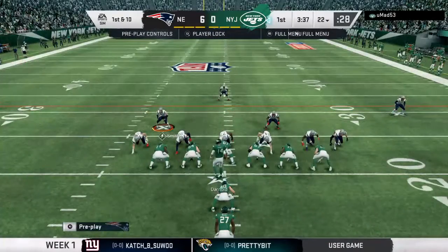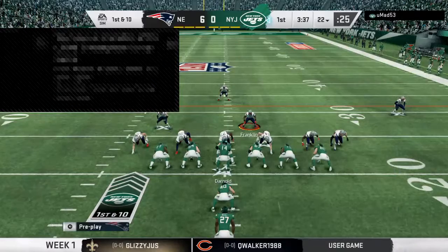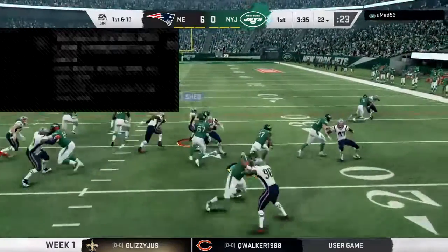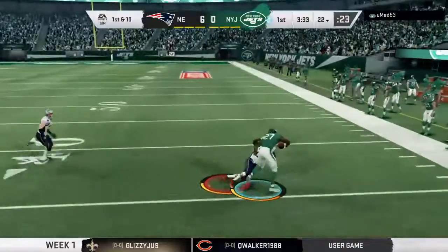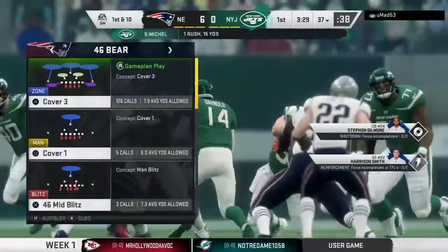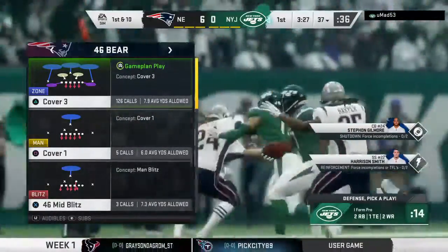Darnold going to lead the Jets up now, 1st and 10 at their own 22. Sony Michel, his first carry. And he's taken down, but able to slip across the 35. Give him 15 yards on that one, and the Jets move the chains.